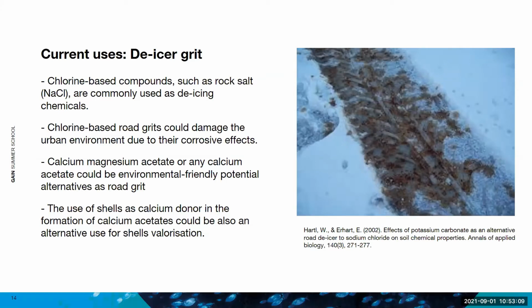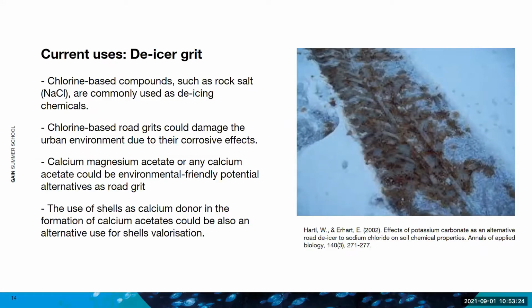aircraft. And the use of calcium magnesium acetate or calcium acetate could be an environmentally friendly potential alternative for use as ice grit. This uses the calcium of the shells as a calcium donor for the formation of calcium acetates, and could be another possibility of shell valorization, as was done in some cases in Japan.